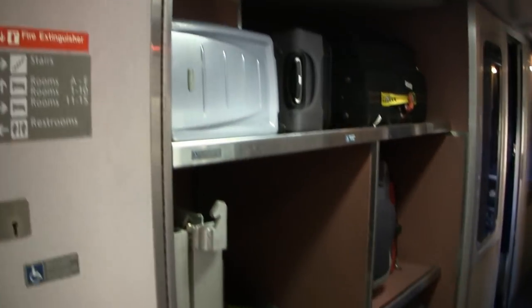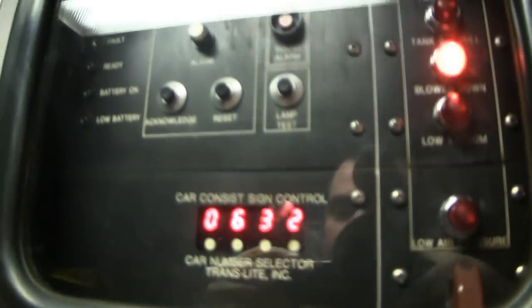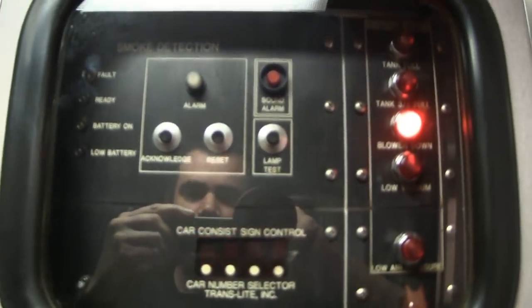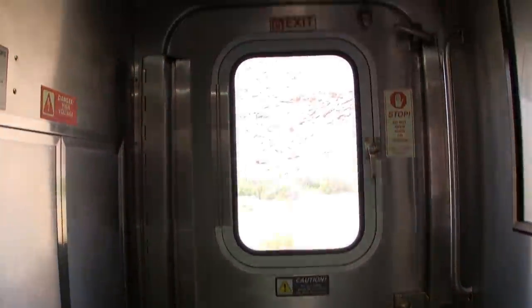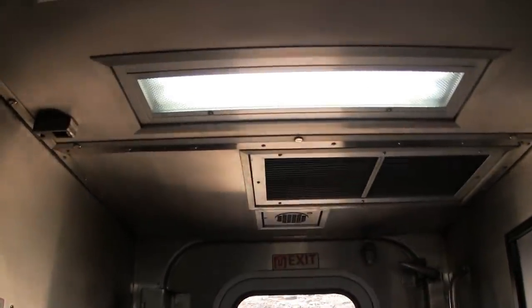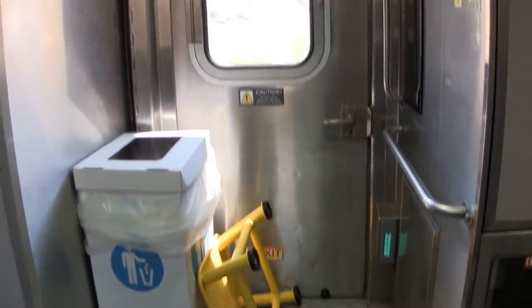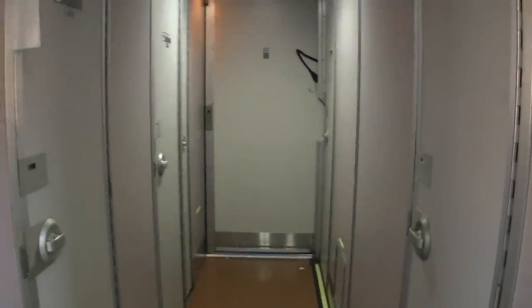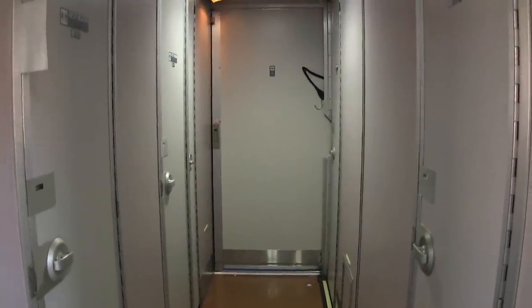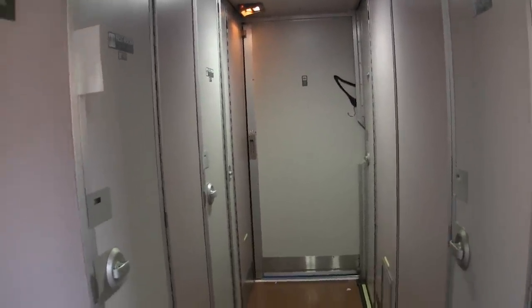Over here you've got some space to put luggage. Some cool-looking train stuff here. And this middle section here is where the doors are. Depending on which side the platform is on, one of these two doors will open here. And then the other half of this is the same as the other half on the bottom and the other side, except we've got two bathrooms and one shower here, and then a family room at the end.